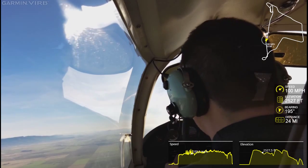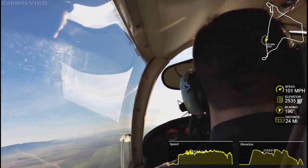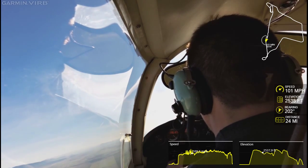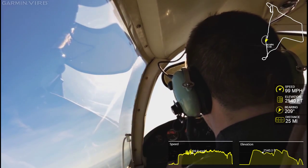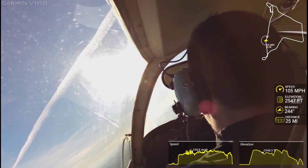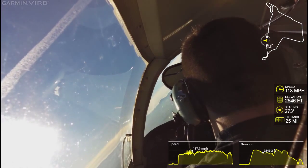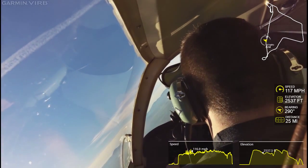One more to the right. Albany traffic, about 5 miles to north inbound for 3-4. Don't bring the nose up too much. And not before about 30 degrees. And then keep rolling. Now bring the back pressure. A touch of throttle.